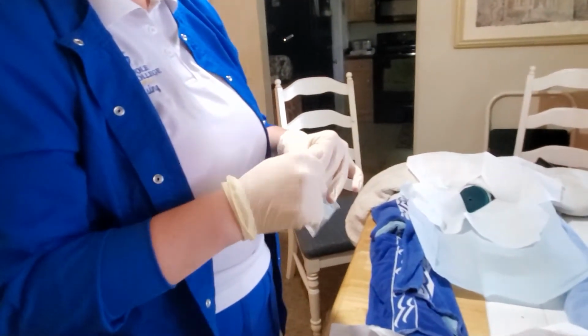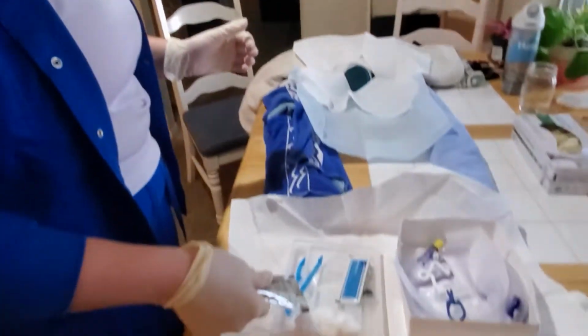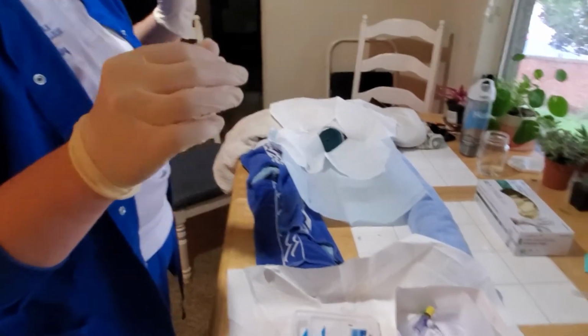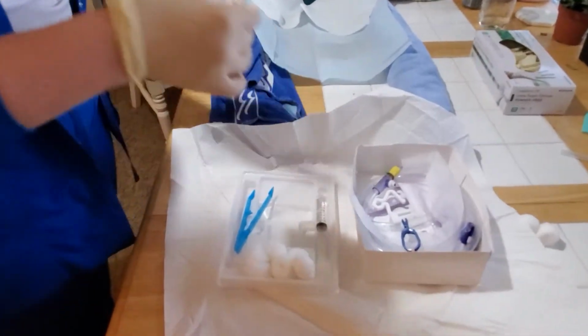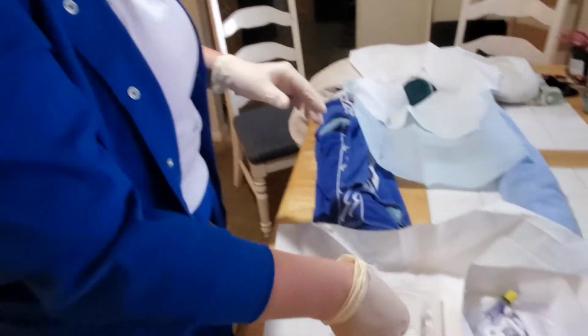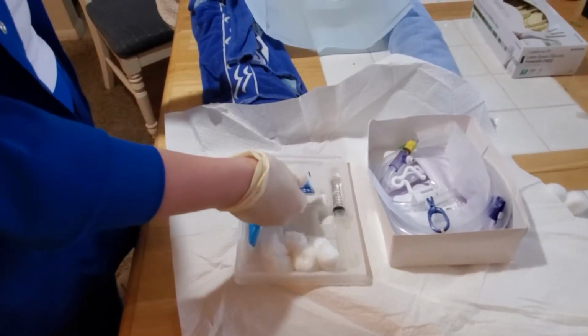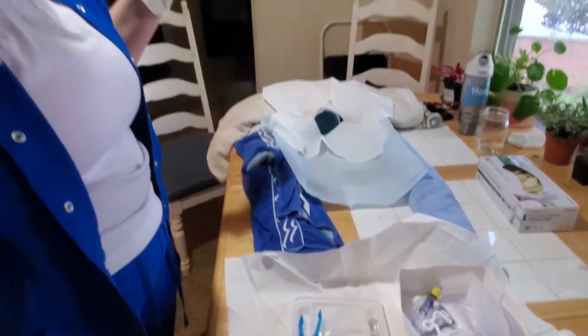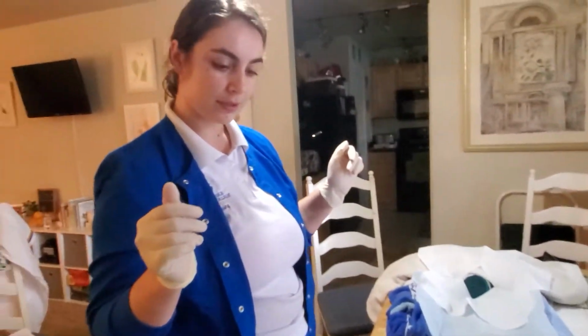I will open this and put it on these cotton swabs like so. And now drop into the garbage. I'm doing the same with the lubricating jelly. I'm just going to put it in this spot right here. And I'll drop it into the garbage. Okay.